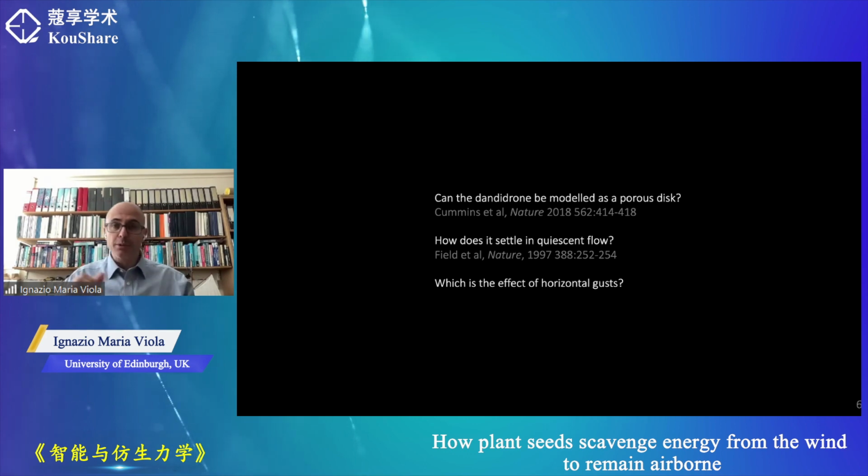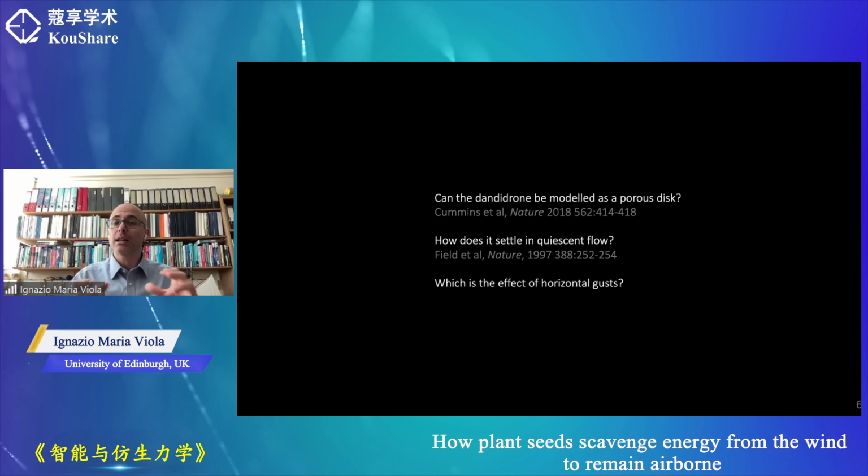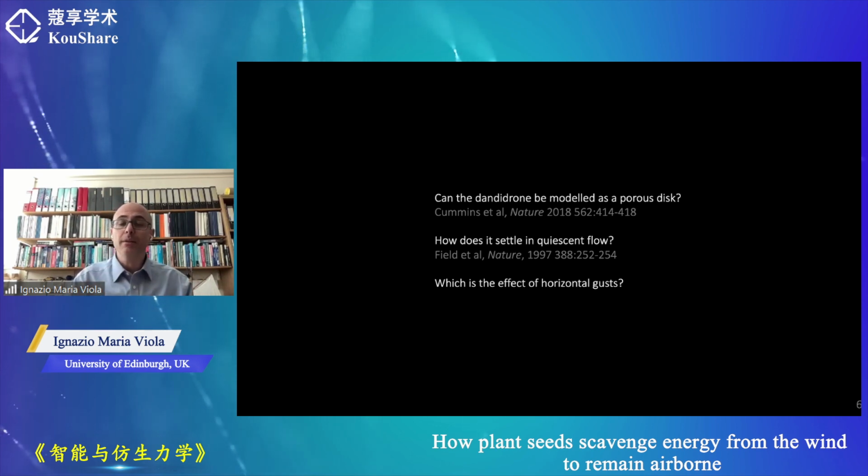But if we want to do this, if this is the motivation, then we need to understand a number of things from the point of view of the physics. And the very first question that we need to ask is, what is the simplest model of this dandelion? Then we need to wonder how this model, that in our case we figured out to be a disk, will fall in the air.